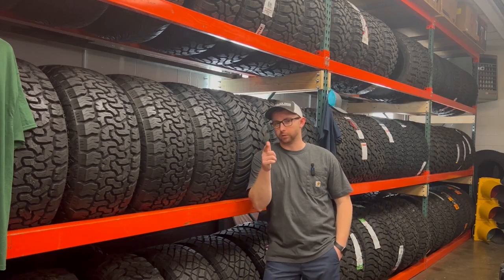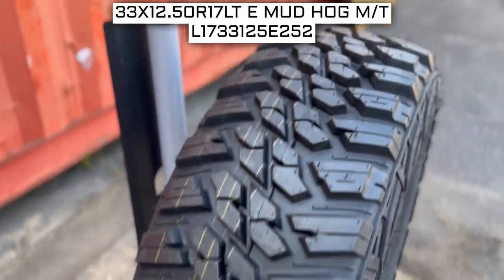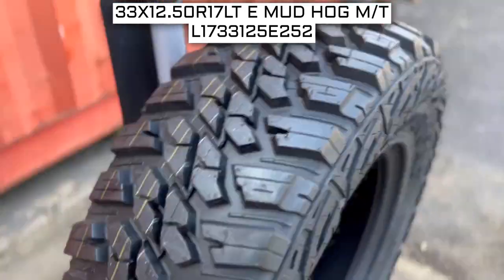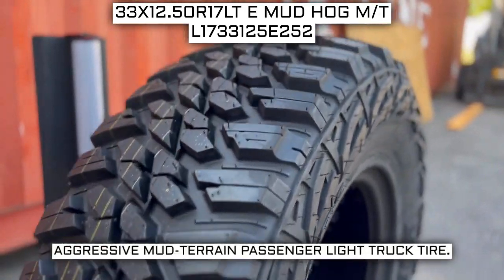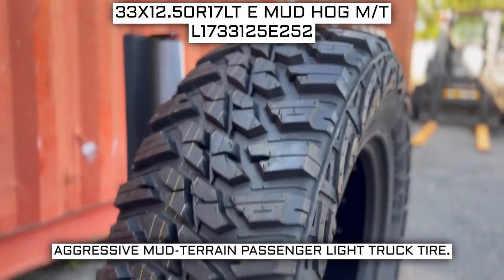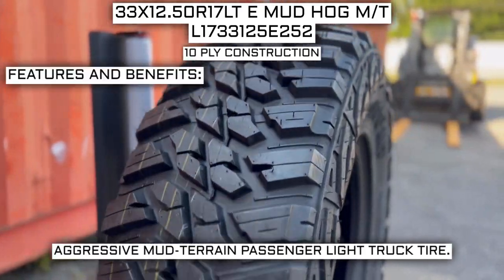I'm here to give you a brief overview of what to expect out of this set. Today we're looking at 33 by 12.5R17 Kanati Mud Hog MT tires. This is a Kanati brand tire. It is from the Mud Hog series that they offer. This tire has a performance designation of aggressive mud terrain passenger light truck tire. This tire has a 10-ply construction. I will go over what that means in just a moment.